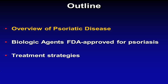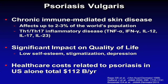So let's begin by talking a little bit about psoriasis. Psoriasis, as a lot of you know, is a very common, chronic, immune-mediated skin disease, and it affects upwards of 2 to 3% of the world's population. And psoriasis is one of the hallmark Th1, Th17 diseases and is characterized by overexpression of what are now well-known pro-inflammatory cytokines like TNF-alpha, IL-17, and IL-23.